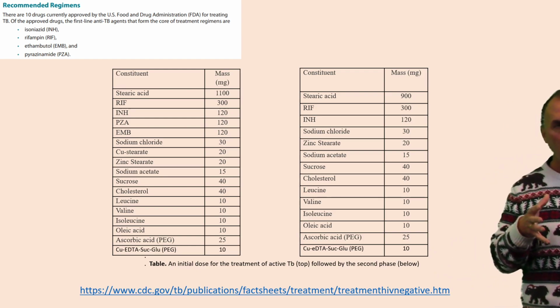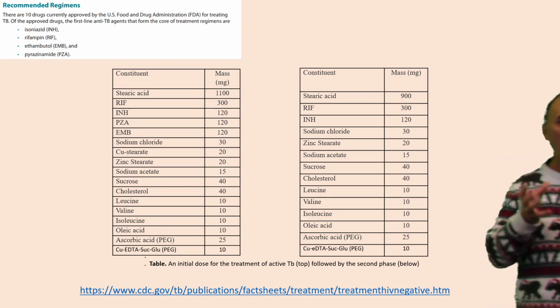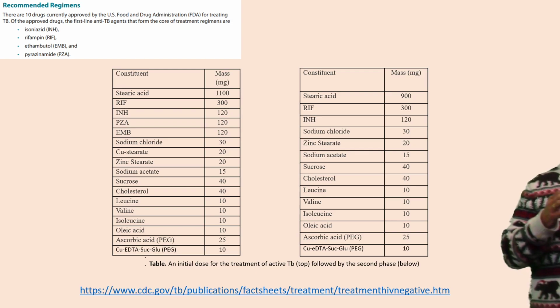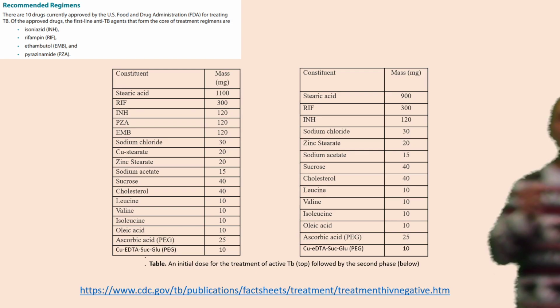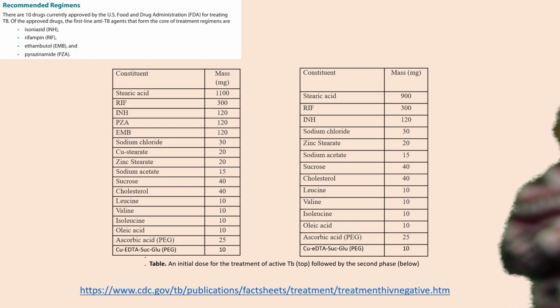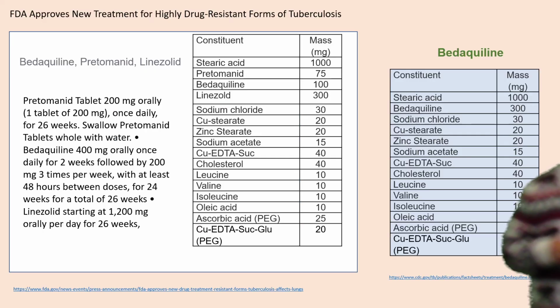And so again, just a thought, we don't have any in vivo data to back it up, is that because you're delivering this much more efficiently, the dosage is going to go down and the number of doses is going to go down quite a bit.